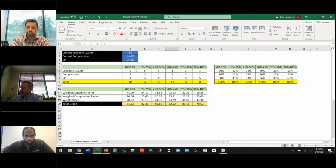As you continue to get into the project, you'll notice everything becomes more important, where you get to that 50 to 75% range where your project is the most active in most cases. This is the period in time where you see the most subs out on site at once, the most activity, and most work being put into place in general. That last 10%, just to wrap up here, you'll notice quality goes out the window, compression has kind of gone out the window, and it's all hands on deck. Let's get this job done and get out of here, right?